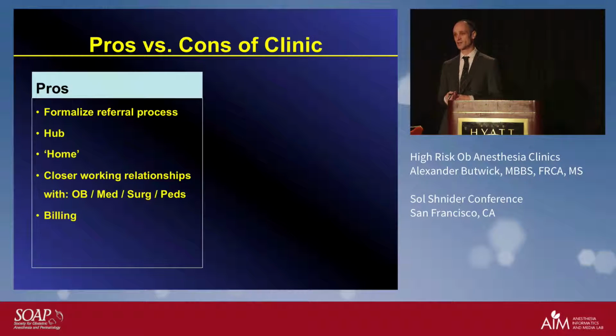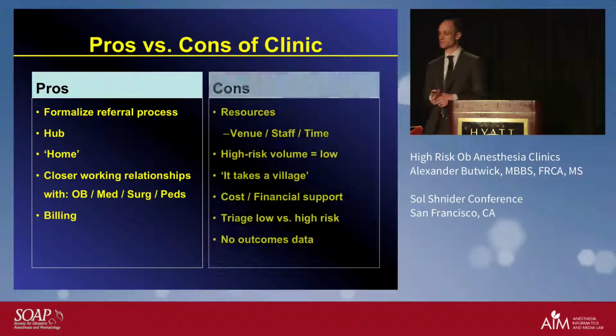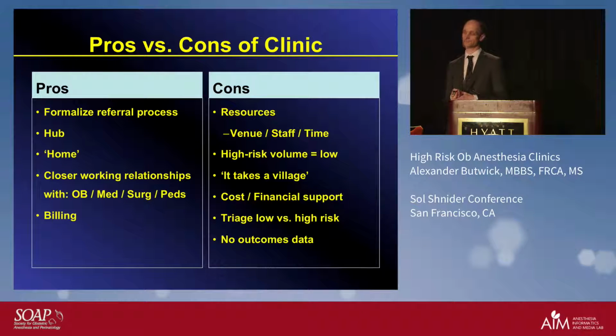And the nice thing about the clinic is that you can bill for your time. You may not have the ability to do that quite so easily if you're seeing these patients ad hoc on the labor and delivery unit. But at the same time, there are some disadvantages potentially. It does take a lot of resources to help set this up. So you do need to find a venue, you need to find staff that are protected from whatever demands they have on their service, and you need to allow them time to see these patients. So for us, the fellows see them, and they're protected from their other clinical responsibilities on L&D. They have a specific time to see these patients, which is on a Wednesday afternoon, from 1 till maybe 4 or 5 o'clock in the afternoon. So they know what they're doing every Wednesday afternoon, every week.